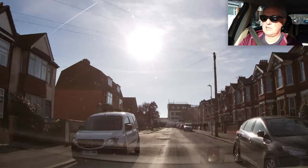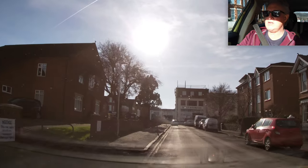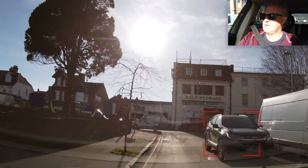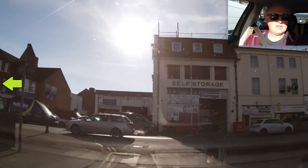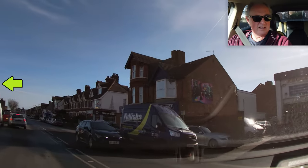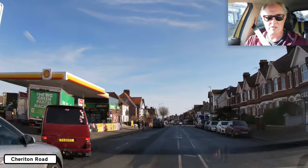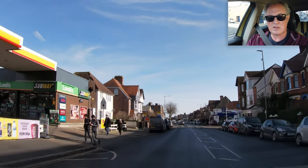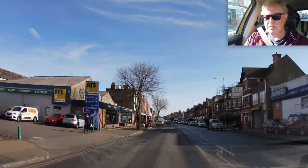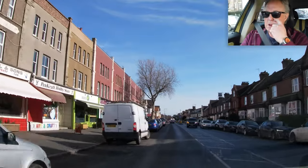At the junction, turn left. Right, I can get over to my side of the road. It always feels strange driving in the middle. The Honda's coming for it, because he feels he can squeeze through. But that must be an age thing, because he looked like at least 75. Clear to my right. Queue for the garage. Have to squeeze out onto the road. Cheriton High Street. Car double parked. Will the Mercedes come out?